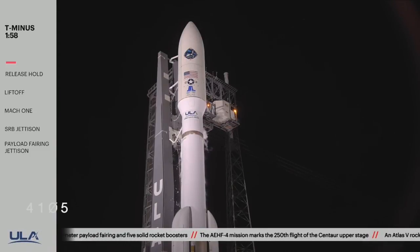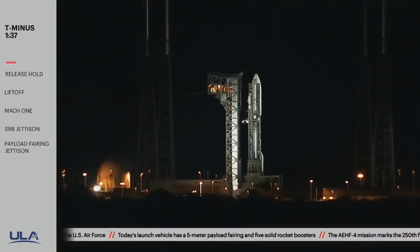159. Vehicle internal. 155. Launch sequencer start. 150. Securing Centaur LH2. Securing Centaur LO2. 140. Launch enabled. 137.